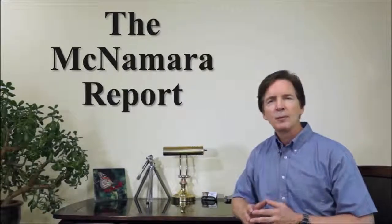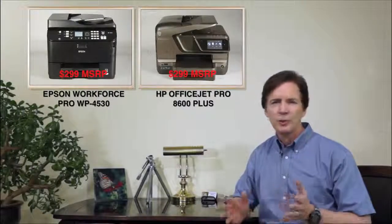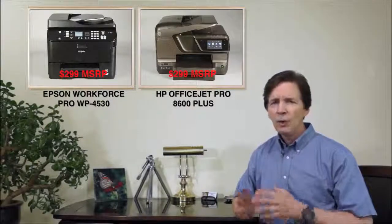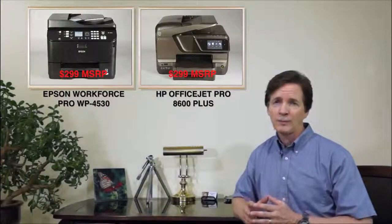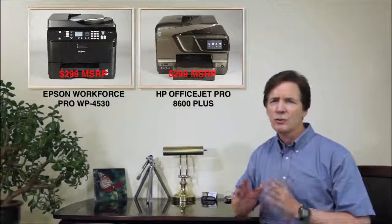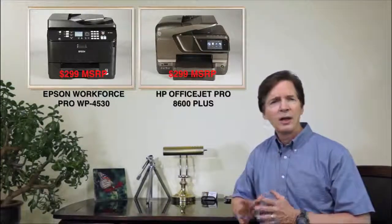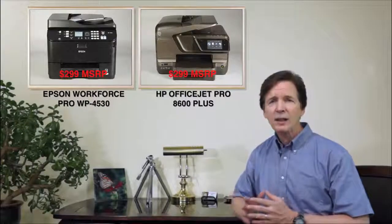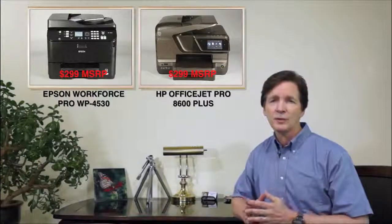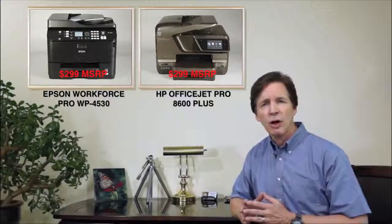Small business owners and office managers looking for a new all-in-one printer have lots of models to choose from. But if you're on a tight budget, then you should consider the new Epson WorkForce Pro WP-4530 or the HP OfficeJet Pro 8600 Plus all-in-ones. Both of these models feature incredibly fast one- and two-sided print speeds, water-resistant inks, high-resolution scanning and copying up to legal size, faxing, and wireless printing from mobile devices such as iPads and smartphones. But which is the best choice for your office?